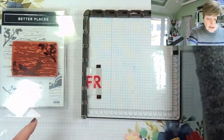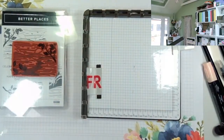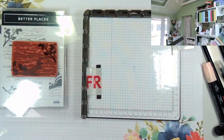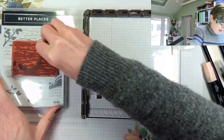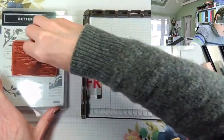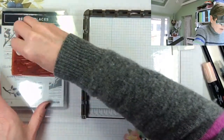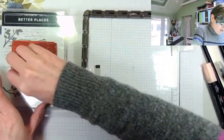Now, to clean that up, you do need Stays On cleaner, or you can just let it dry. A baby wipe will, if you catch it soon enough, take the worst off. This is actually an alcohol-free baby wipe, but because I'm doing it quite quickly, it's cleaning up reasonably well, and it just means that your final cleanup is not as messy, but you do need Stays On cleaner.